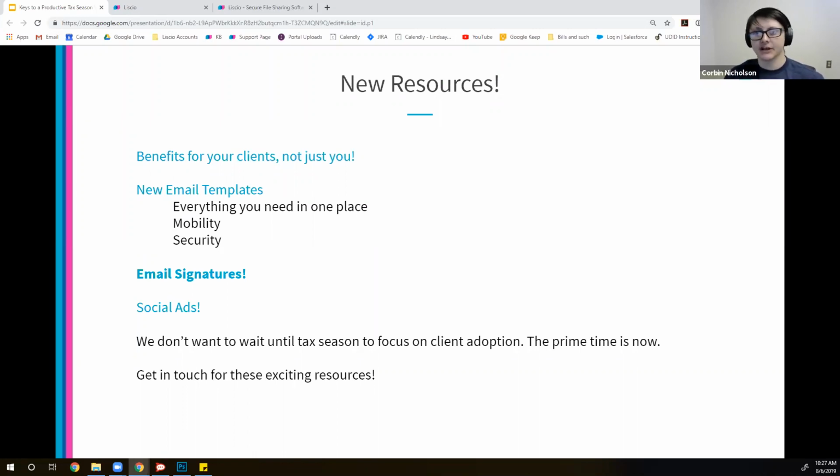On top of that, we also have mobility, so no longer needing to go to all these different places, but it's also all in your pocket on their phone or on their computer if they choose to use that. It's all in one place and it can be wherever they want it to be. And then to top it all off, it's completely secure, so you don't have to worry about any of that.